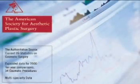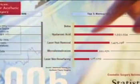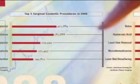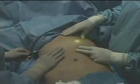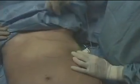According to the American Society for Aesthetic Plastic Surgery, in 2006, the top surgical cosmetic procedure among both men and women was liposuction. Smart Lipo is a new laser body sculpting procedure with significantly less downtime and side effects than traditional liposuction. As a result, this has created a new segment of patients for physicians.